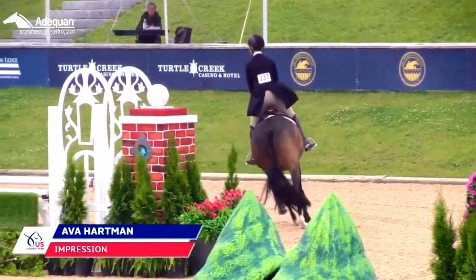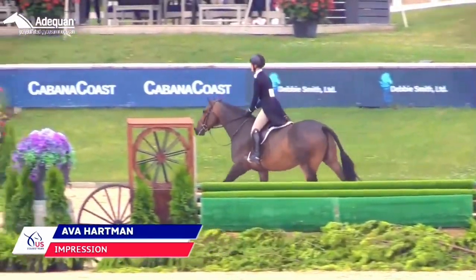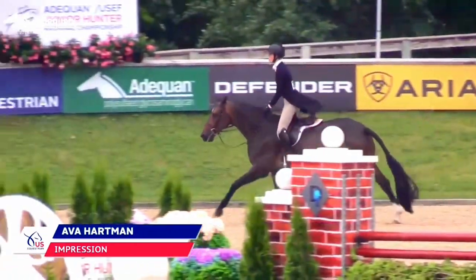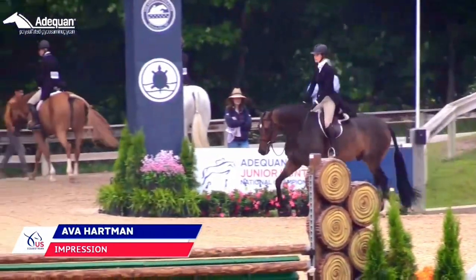Again, she rode that line really well. She knows her horse well, got up there in plenty of time, produced a nice jump, and got a great jump out of the last jump there. Very, very nice, good, well-ridden hunter round.